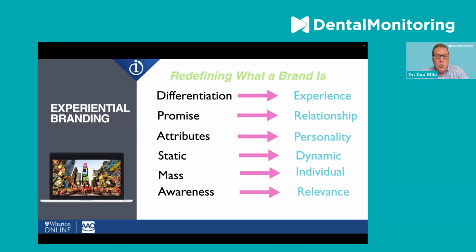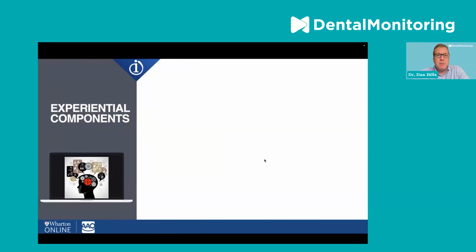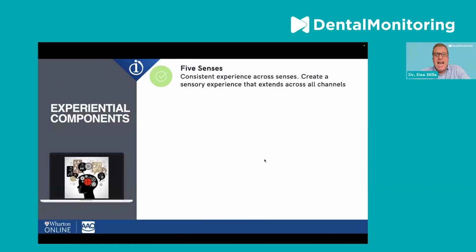And we are not just aware of the brands in our life, we are aware of how relevant that brand is to our world, how that brand fits into our day-to-day existence. And it's pretty fun. And really strong brands embody all of this emotional experience. So let's look at some experiential components. Brands have to be consistent across all five senses.